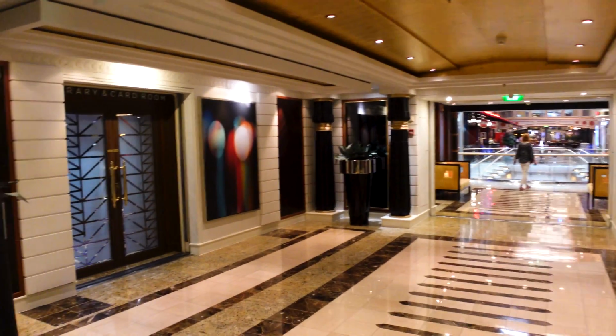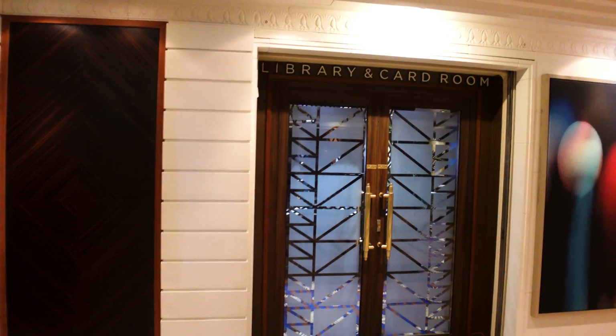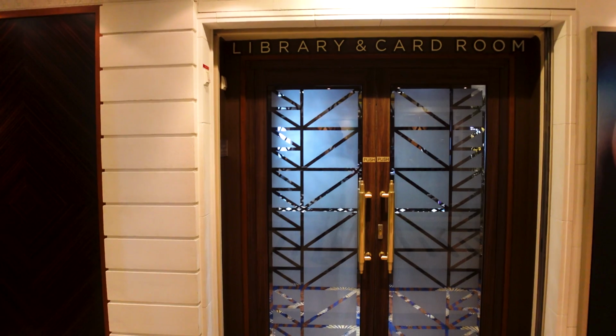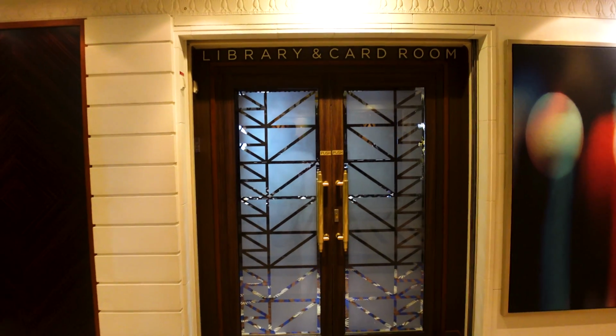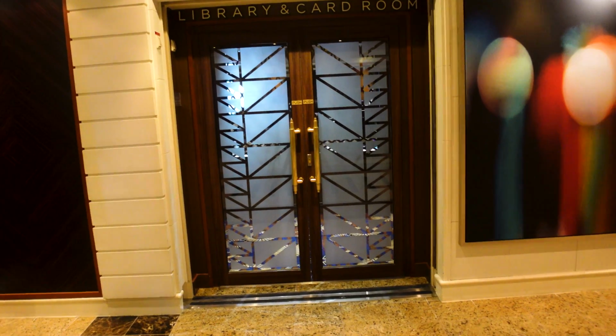You're also going to have at this side the library and card room. Unfortunately, due to COVID, there is no more library. They had to remove all of the books. So if you go in there looking for books, they do not exist anymore. People apparently have to touch a book, and because of that, they removed them. Don't necessarily get it, but that is the current policy.